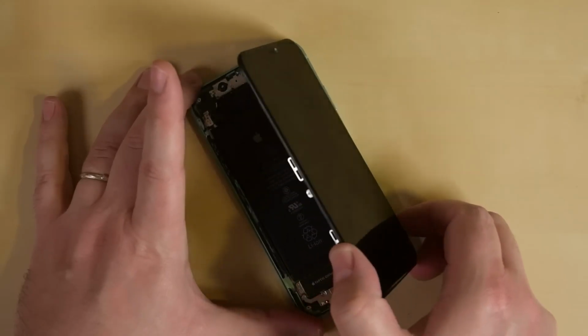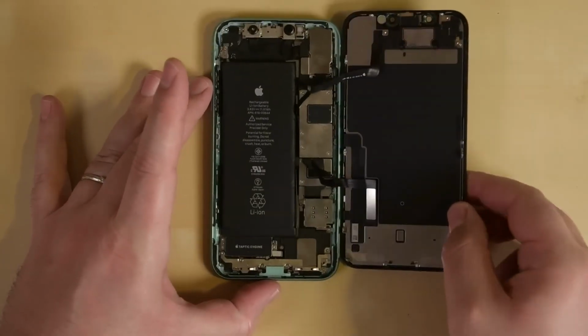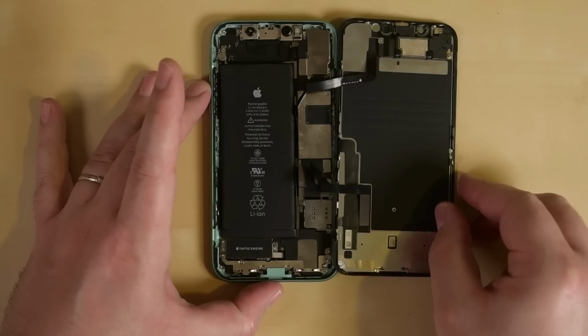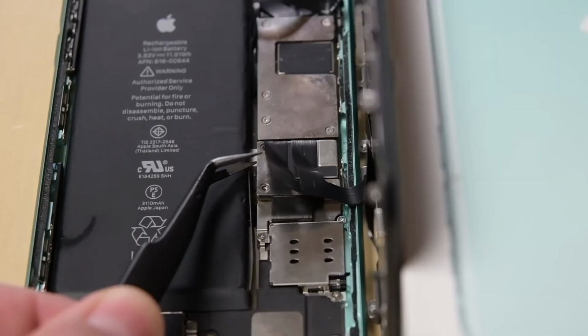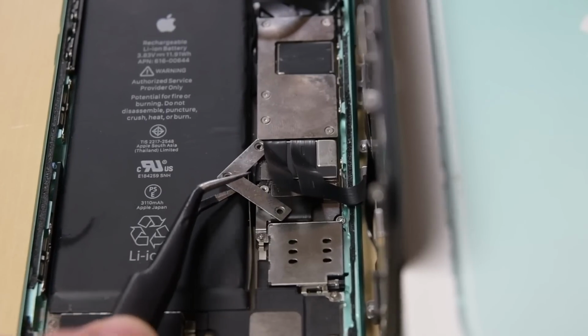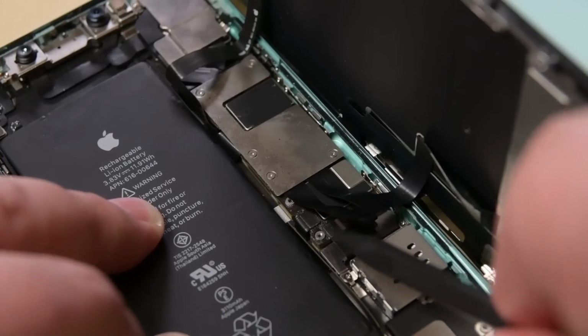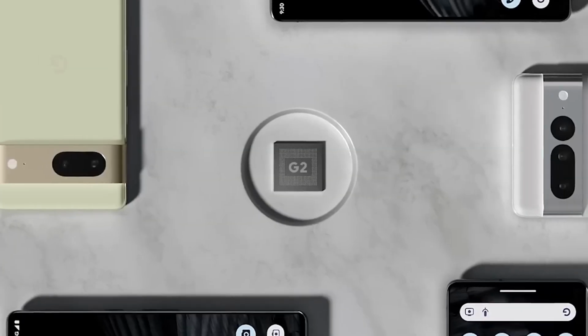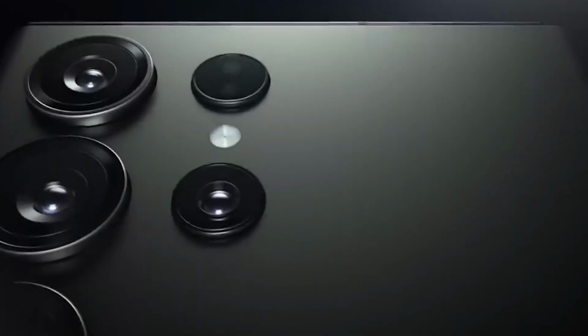In the years that followed, smartphone design changed drastically. Today's devices are sleek, minimalistic slabs of glass and metal. Replaceable batteries? Practically extinct. And the reason is simple: design priorities shifted. Smartphone manufacturers embraced materials like glass, glue, and aluminum, creating what's now commonly referred to as the glass sandwich design.